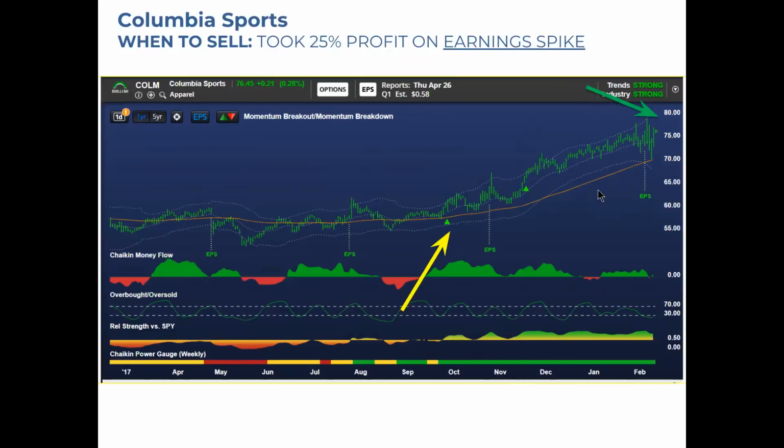Columbia Sports, again, this had been on my watch list. I bought it on September 28th. I got a momentum buy signal in my watch list. And again, everything lined up. Oversold, strong money, strong relative strength, strong power gauge rating, and a buy signal. So I rode a really nice wave.